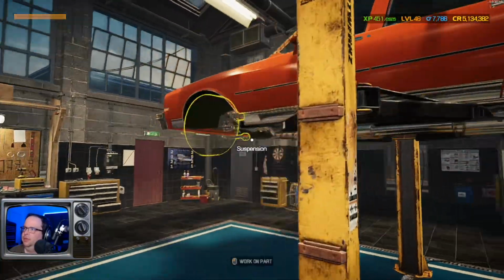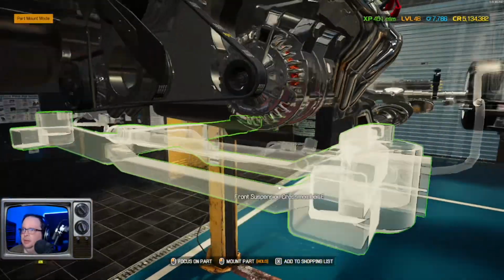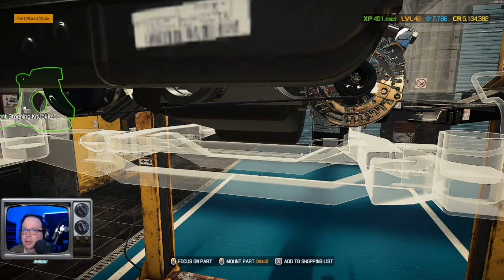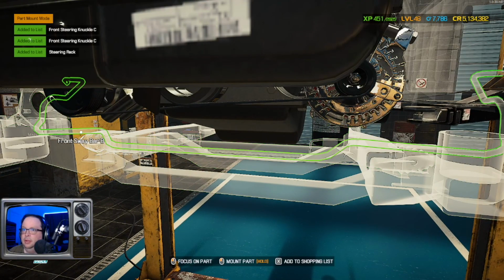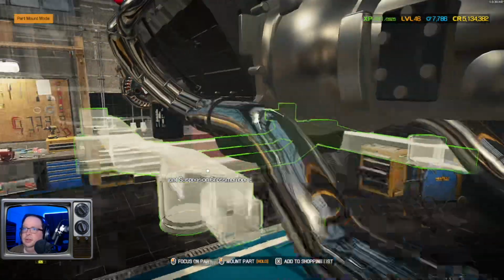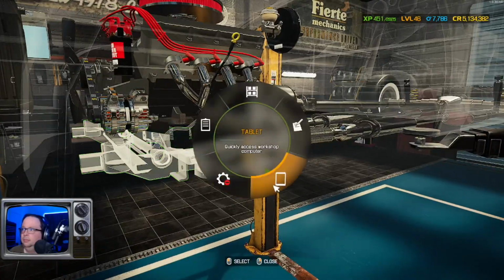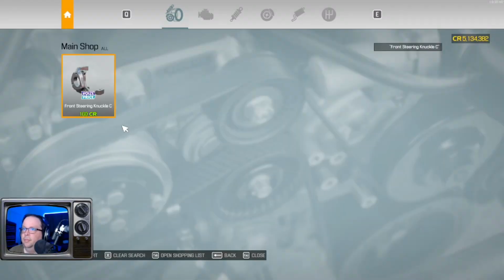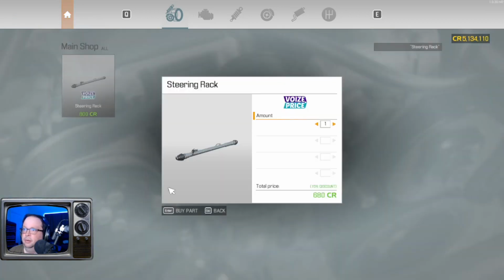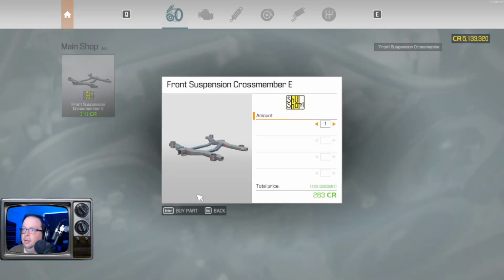We just need to do the same thing for the front. Builder piece. Mother flippin' piece here. New steering knuckles, steering rack, front sway bar, cross member. That's going to be a good start. Okay, front steering knuckles, steering rack, sway bar, cross member.